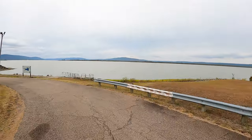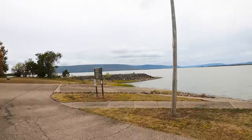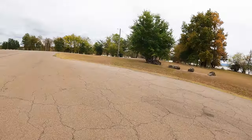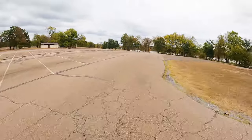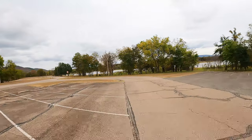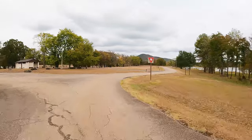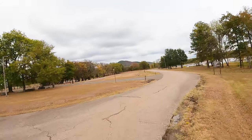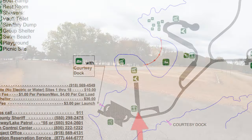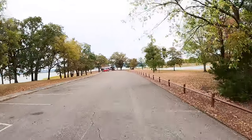And there is a courtesy dock. How about that? You'll be able to check it out on last week's video. I was rather surprised to discover, or to not discover, any showers for the camping area in any of the parks that I've been to today.